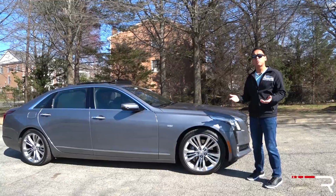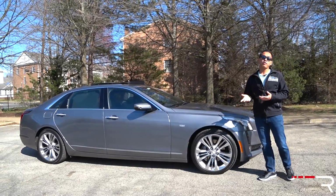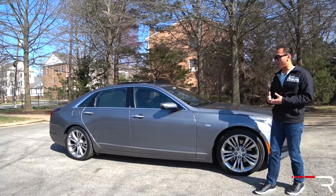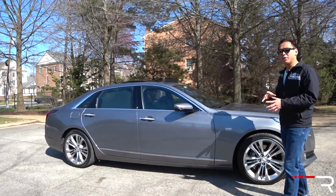Now this car, as you guys know, rides on the Omega platform. It's a new platform compared to the CTS. It's not just a stretch CTS. It's a very strong, light platform. And this is a big sedan, although it is somewhat of a tweener.